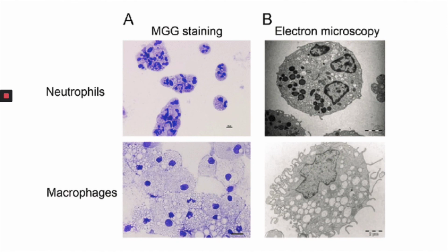You might be thinking, what is MGG staining? MGG staining stands for May Grunwald's Giemsa stain.